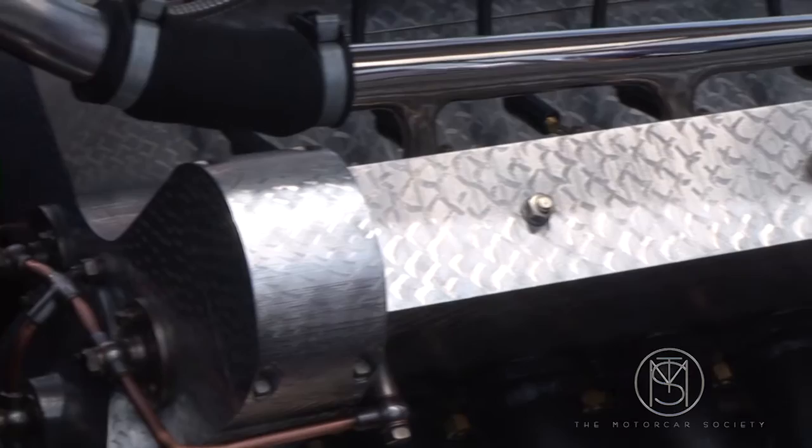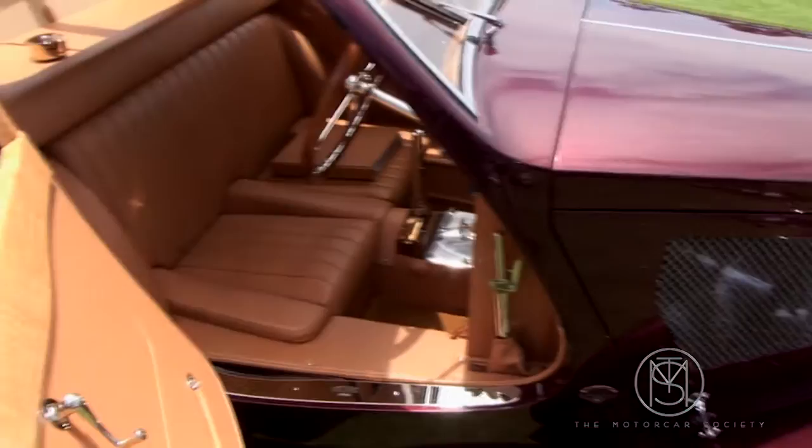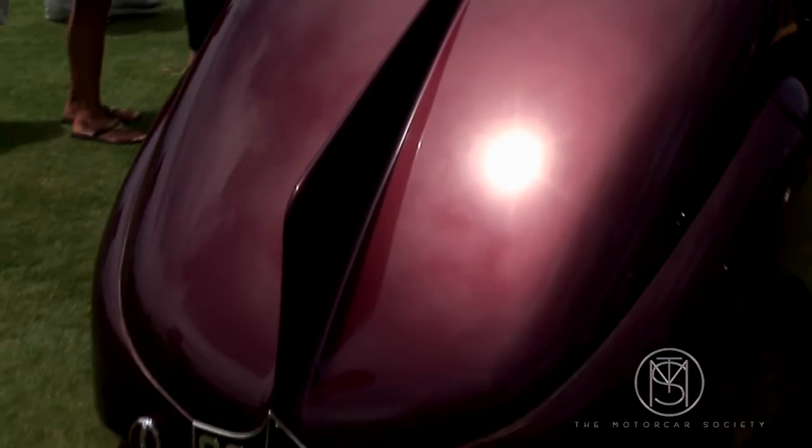It's got about, right now on gasoline, it probably has about 185, 190 horses. But they ran them on fuel back in the 30s, and they had maybe 220, 230 horsepower then. So it's still a race car underneath that pretty. It is pretty, that's for sure. And it was a Grand Prix car.